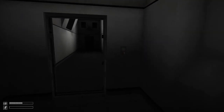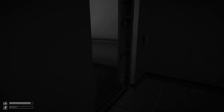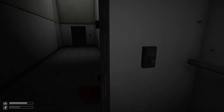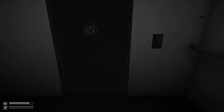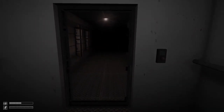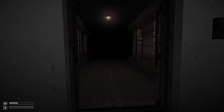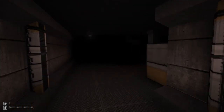Here's another elevator. Probably leads back down there, which is fine. Just hopefully it's not directly in front of one of those things, because I'm screwed otherwise. Oh, I saw something moving. That freaked me out.